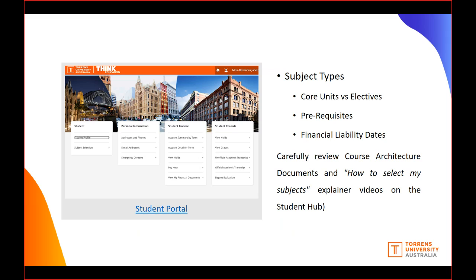A final note there is around your financial liability date. So if you are an international student selecting subjects within 14 days of the trimester start date, you become financially liable for those subjects. So that means any requests to withdraw or defer after that 14-day window mean that you are still financially liable for the subjects that you choose. And it's really important that you're aware of those dates and that you select your subjects knowing that they are the right subjects, because you will become liable for them.